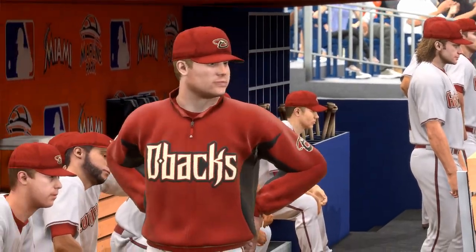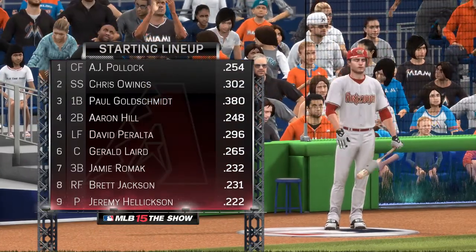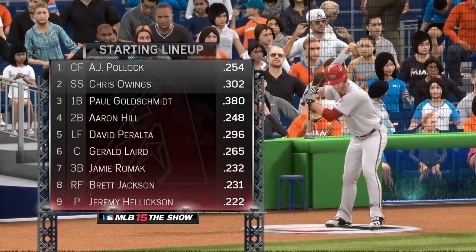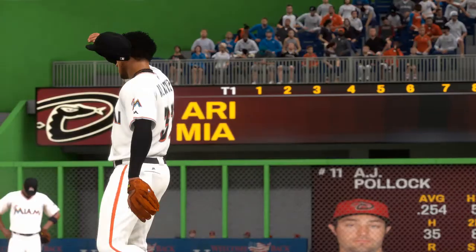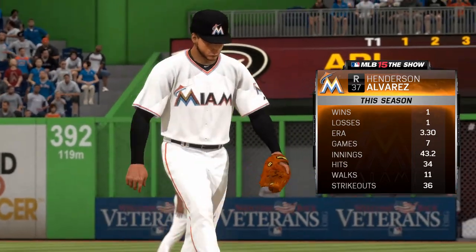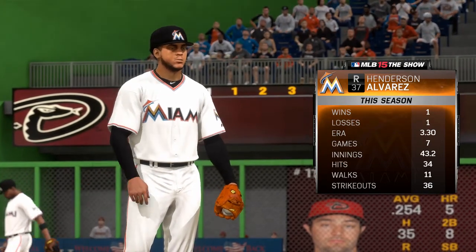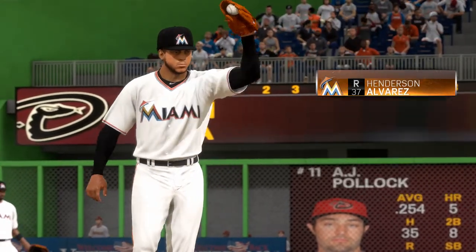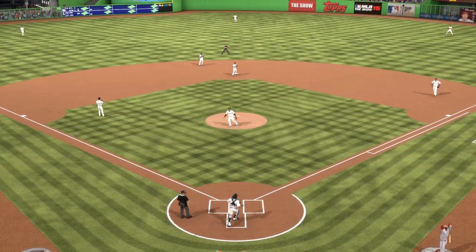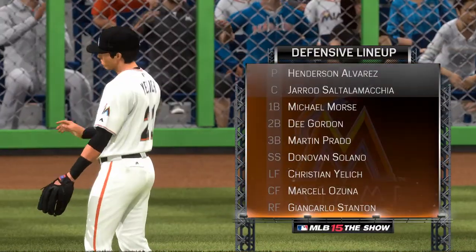All right, Steve, thanks. We'll hear from EK momentarily, but first, let's get a look at the starting lineup for the visiting Arizona Diamondbacks, as their order will read like this. They'll match up against the fellow you see right here, the veteran right-hander Henderson Alvarez. And in the field, the Marlins will align themselves like this.